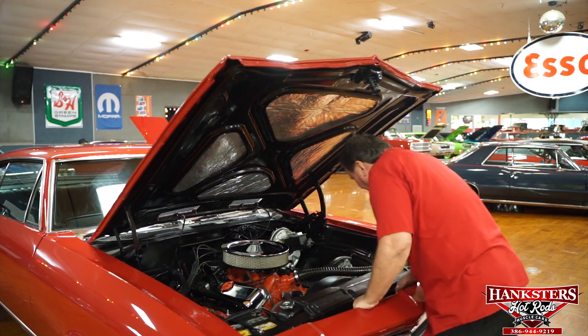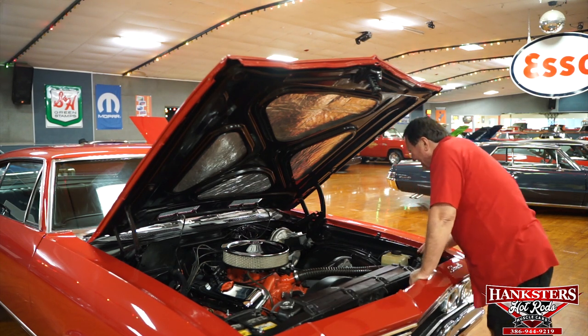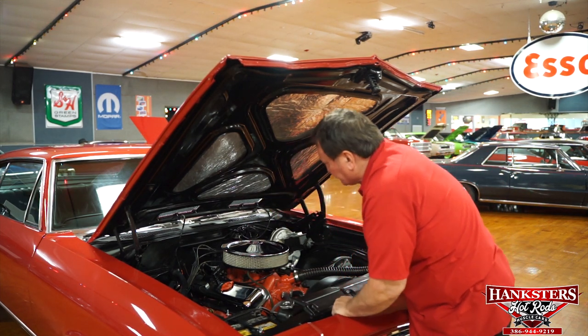Set of long tube headers on this guy. Instead of the cast iron manifolds, this one has a set of long tube headers. They appear to be about 1 7/8". I'm going to call them 1 7/8". They might even be a 2 inch, but I'm going to call them 1 7/8" headers.